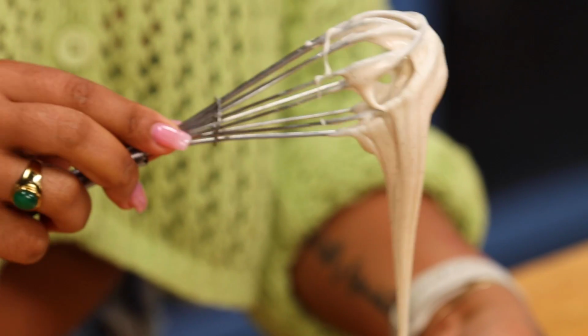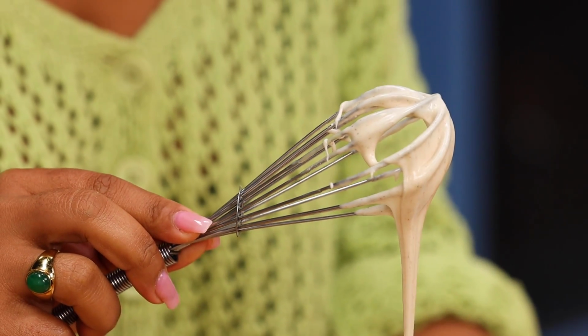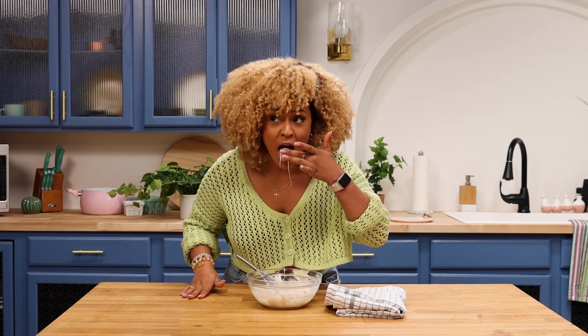So I'm done whisking my Coquito Glaze. You want it to be a nice thick texture. It's going to be a nice finishing touch. Look at that. Perfect. This really reminds me of my childhood. It's perfect. You get like all the flavors minus the rum. Maybe I'll add some in later.